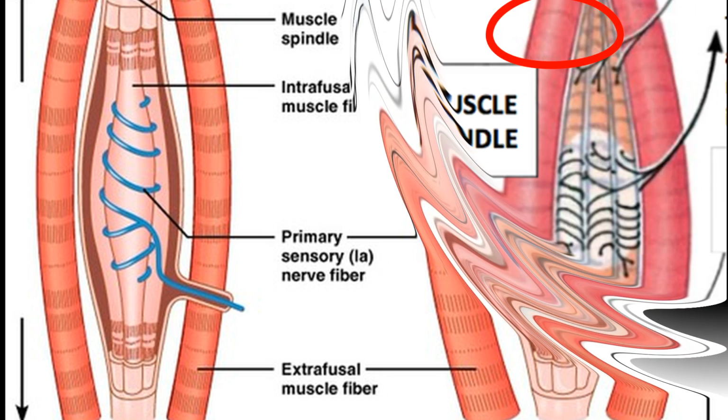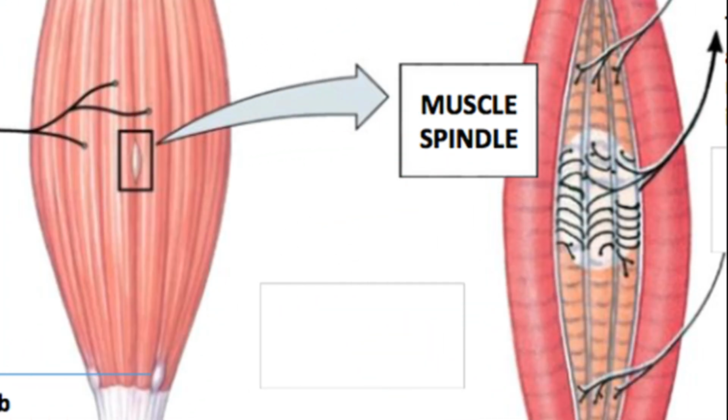Section 7, muscle spindles, detecting stretch and keeping you balanced. These tiny spindle-shaped organs are scattered throughout your muscles, acting like miniature sensors. When a muscle stretches, so do the muscle spindles within it. This stretching activates sensory neurons within the spindles, which send signals to the spinal cord, providing your brain with real-time information about muscle length. This information is crucial for maintaining balance, coordinating movements, and protecting your muscles from overstretching.